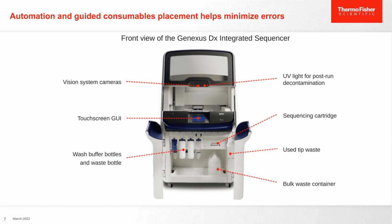There's a series of plastic single-use disposable consumables as tips that we place into the instrument. It takes about 5 to 10 minutes of setup time, guided by the touchscreen GUI. And then post-run, there's a UV light that allows for decontaminating the instrument. So very simple to set up and easy to run.